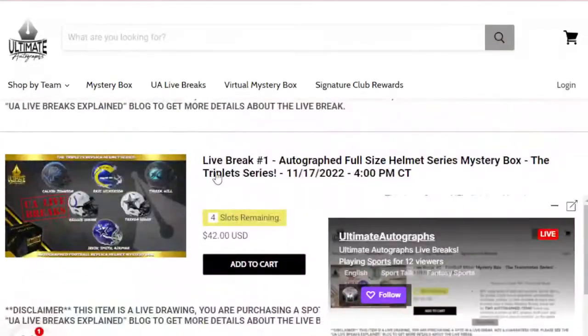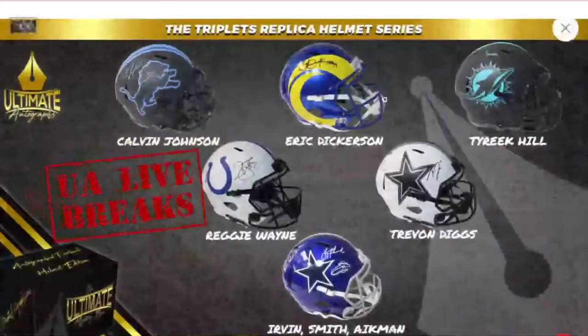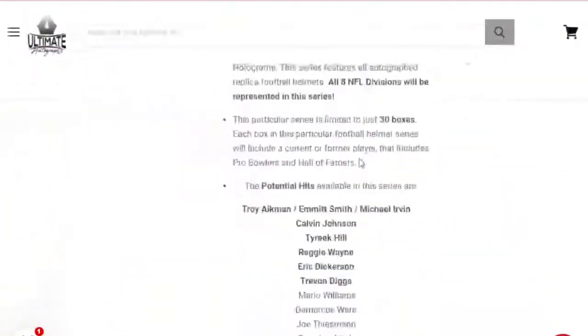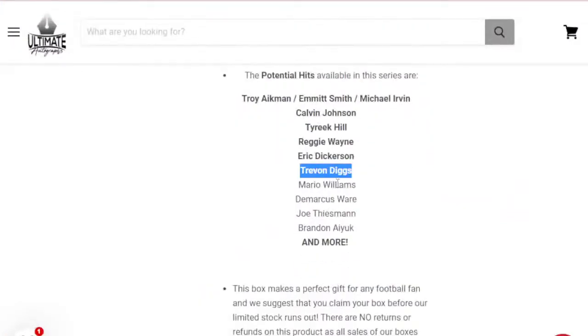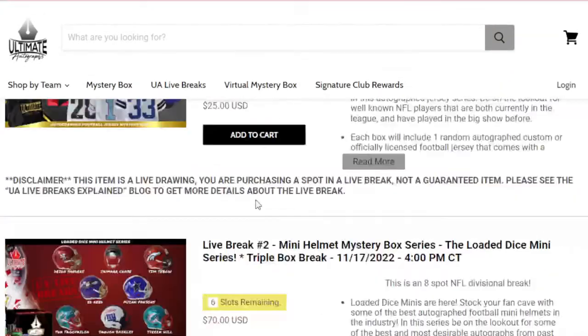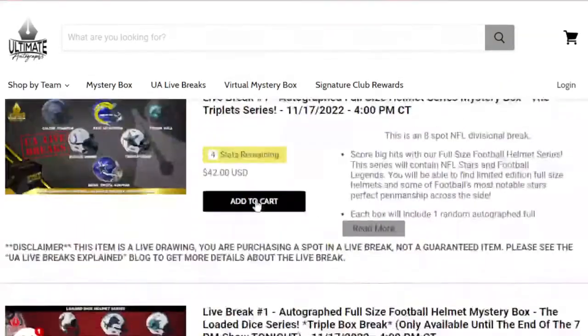We got 4 to go in the triplets rep series. There's only 2 boxes left in triplets. One of the 2 boxes is Mario Williams. We haven't pulled Mario Williams yet. We close out the triplets. We will rock and roll with the fresh rep series. Sold out on the jerseys.